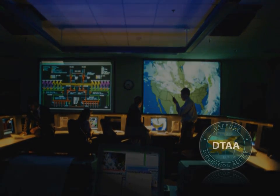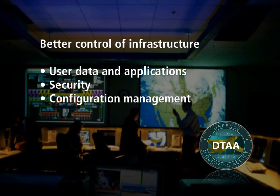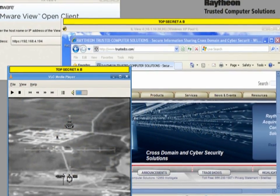With server and desktop consolidation, DTAA gained better control of the infrastructure. This not only includes better control of the user data and applications, but better security controls and configuration management by keeping a consistent and patched user environment.